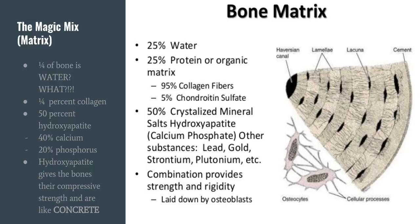The last 50% is made out of bone salts, okay? Bone salts or hydroxyapatite. What hydroxyapatite is, it's 40% calcium and 20% phosphorus and other things like lead and gold. You actually have gold in your bones. So you're golden, you really are golden. What hydroxyapatite does, though, it's like concrete in the fact that it gives your bones that really strong compressive strength.